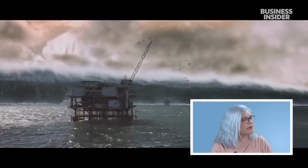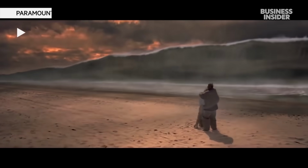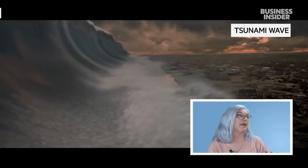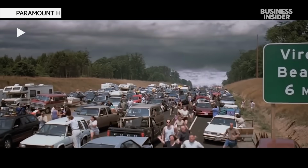This is the comet, and it is hitting water. The odds of anything hitting water are really high on the Earth. That tsunami wave looks very high to me, but I think you could get a tsunami wave that was something like 600 meters high with the size of that object.